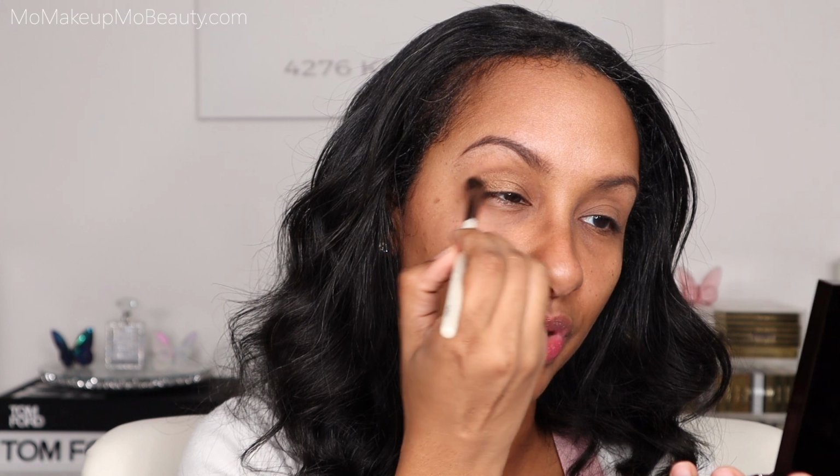So I'm really just putting this on the majority of the lid and just blending it in the crease. Yeah, it would be gorgeous as a one and done with a nice wing. That's pretty. It gives just enough. I like that. I feel like these are going to be nice one and done colors because, I mean, who doesn't love a nice easy one and done, right?